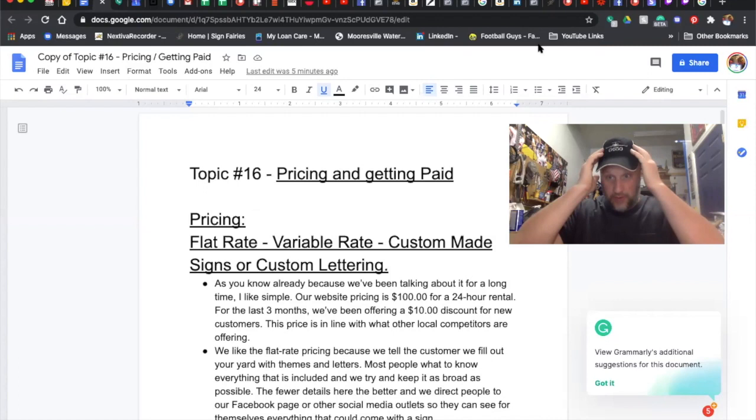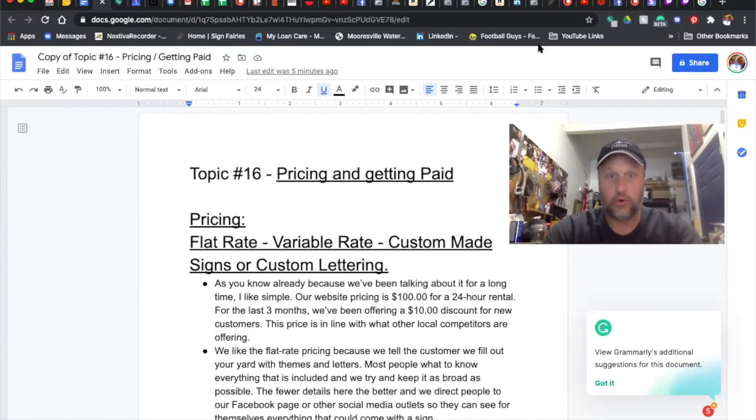Making progress, moving along. All right, so today we are going to talk about pricing and getting paid. Now, there are a number of different ways that you can set up your pricing. I prefer, at least for right now, based on what I know today, that flat rate pricing is just simpler for me. Now, for some people, they prefer a variable rate.